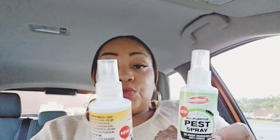Now, these guys, bag them separately and make sure these are screwed on tight, because every one I looked at was loose in the store, okay? And even this bottle feels kind of sticky. All of them felt sticky, actually.